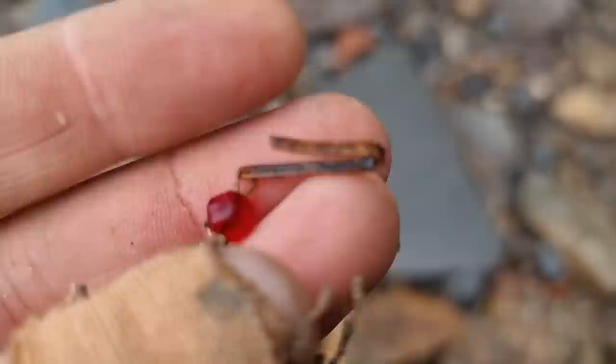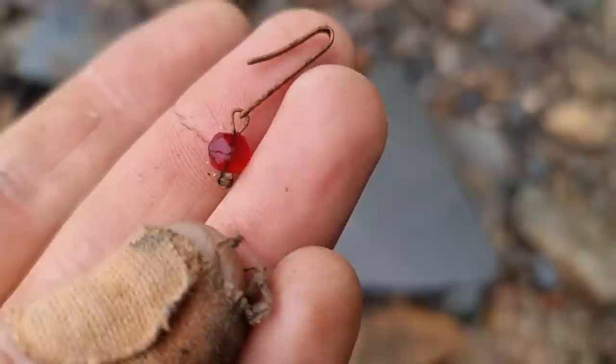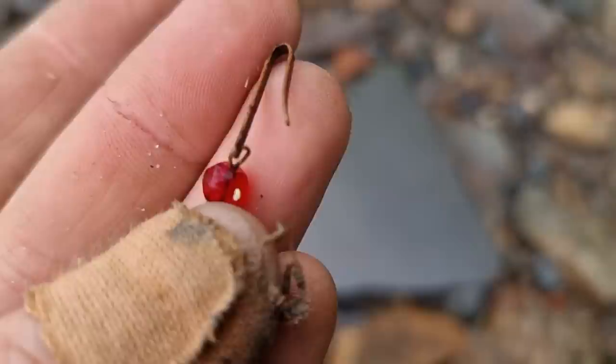Sorry about the plaster, by the way. I cut myself yesterday, so I'm just stopping any Thames gunk getting in the cut. I should wear gloves, but I love to feel the history in my hands, apart from my thumb.